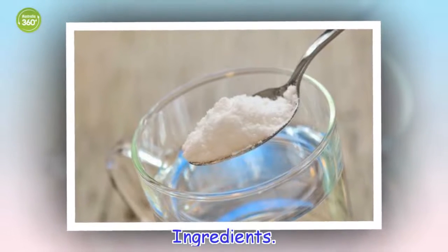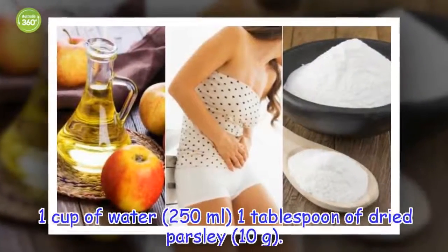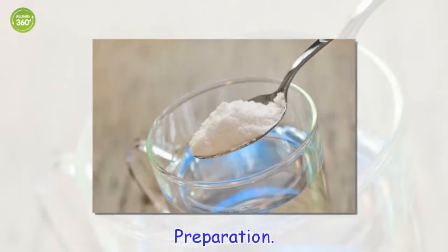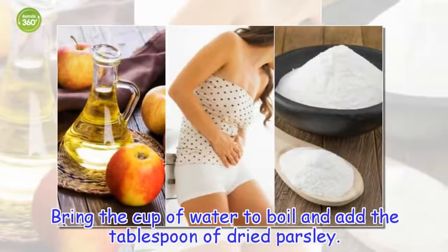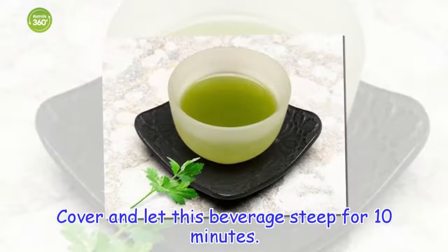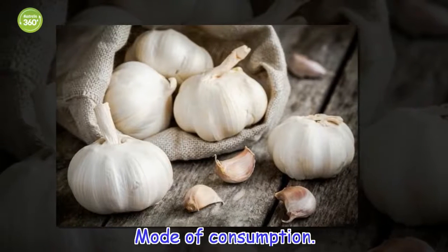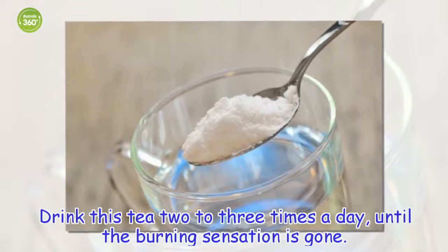Ingredients: 1 cup of water, 250 milliliters, 1 tablespoon of dried parsley, 10 grams. Preparation: bring the cup of water to boil and add the tablespoon of dried parsley. Cover and let this beverage steep for 10 minutes. Mode of consumption: drink this tea 2 to 3 times a day, until the burning sensation is gone.